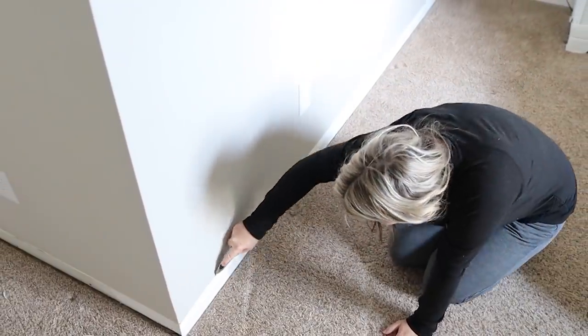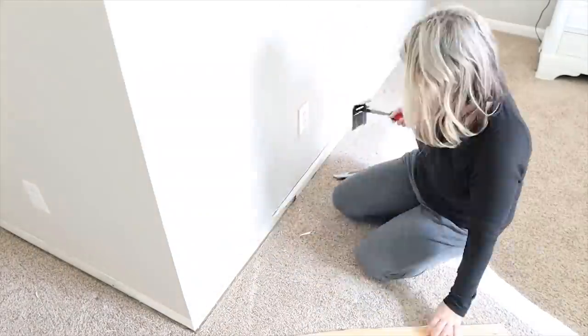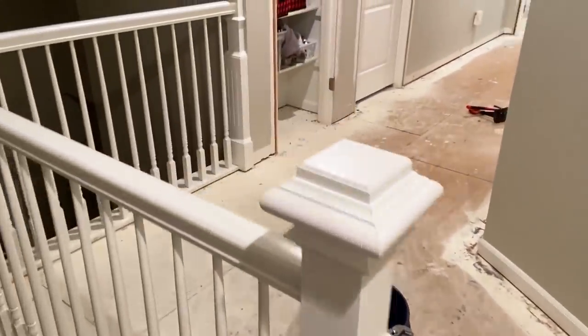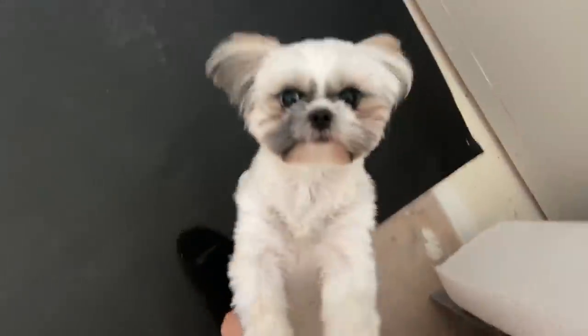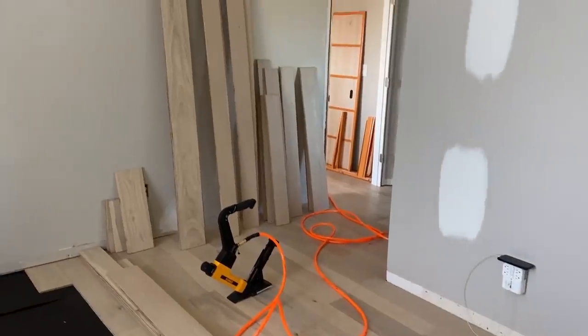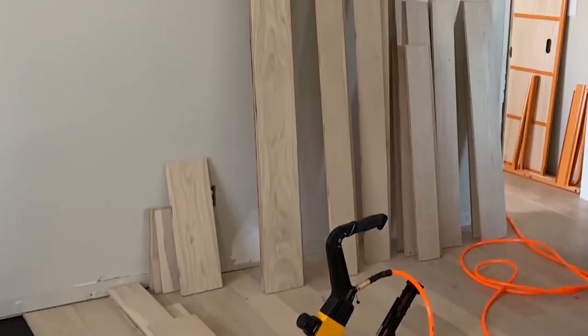I started by removing all of the baseboards in my bedroom. Then we ripped up the carpet, which turned into us ripping up the carpet in the hallway as well outside of my bedroom. We put down a black underlayment so it was ready for the floors. Now the floors we're using are an engineered hardwood floor from Lowe's. Now unfortunately they are sold out at the time that I'm filming this video. If they are back in stock, I will definitely link them for you down below.